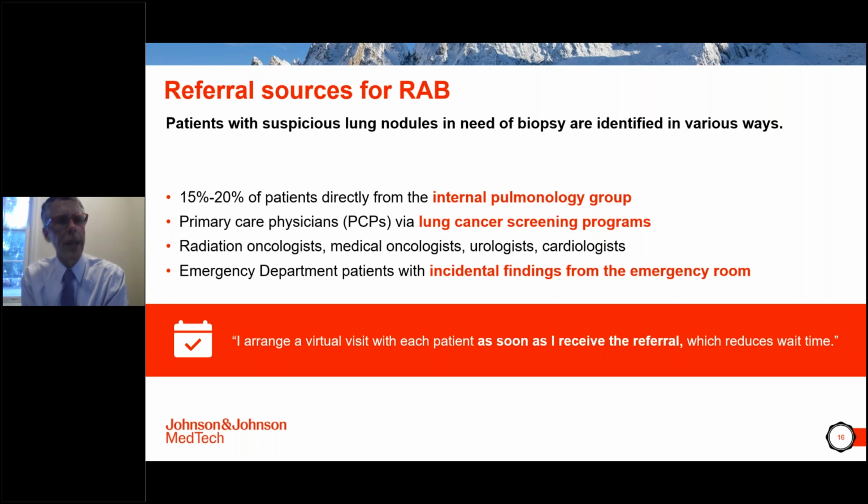I'm also getting more and more referrals from radiation oncologists, medical oncologists, urologists, and cardiologists with the calcium screening tests. We're seeing an awful lot of incidental nodules from cardiology. And then, of course, the emergency department is a good source of incidental findings. We also get a fair number from the local urgent care centers.